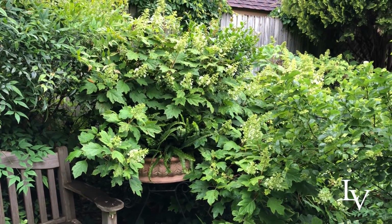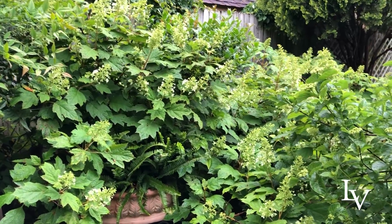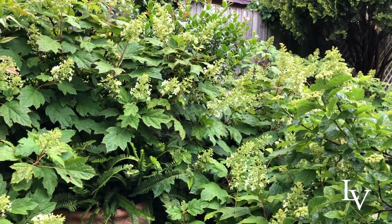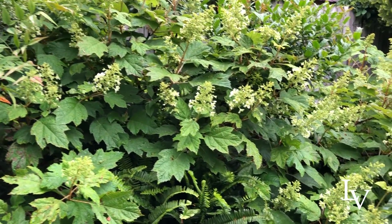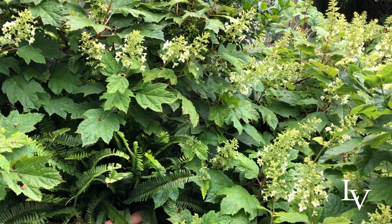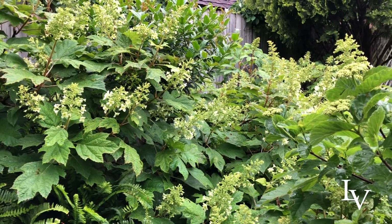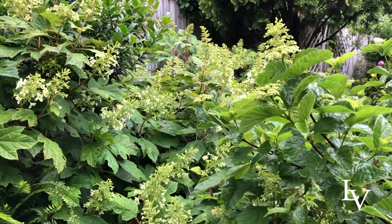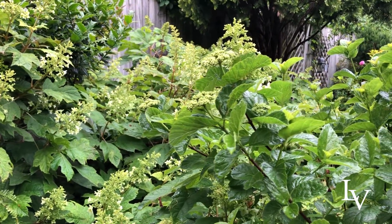Now I think I'm going to start with another backdrop plant. It is just mammoth. These oak leaf hydrangeas came from a previous home that we lived in, and the blossoms really are mammoth. Some of them are over a foot long in their mature state, and they dry beautifully.